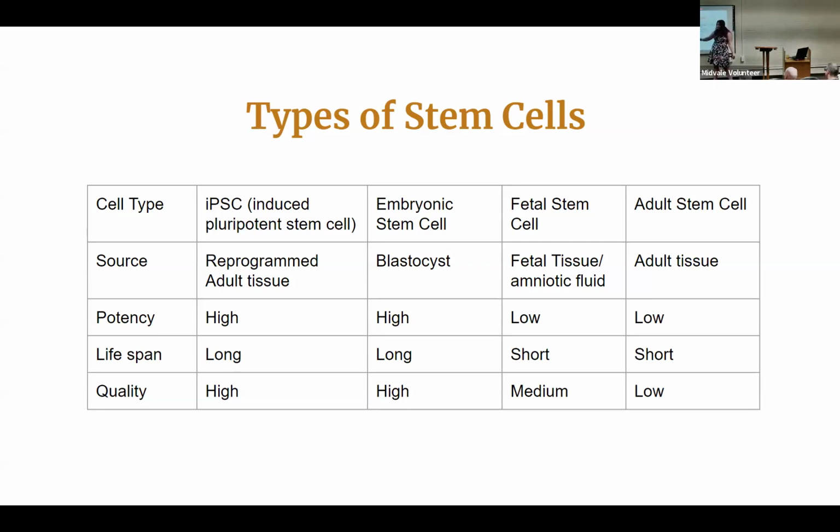They have a pretty long lifespan. And when I talk about lifespan, I'm not talking about how long the cell can survive until it dies. I'm talking about how many generations of that cell you can have before it kind of senesces and it stops reproducing, or before it differentiates and you stop having stem cells, right? They've turned into something else now.